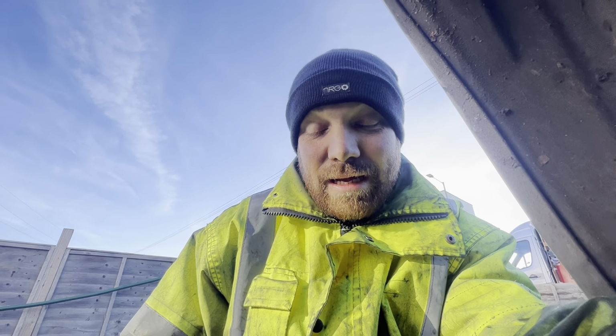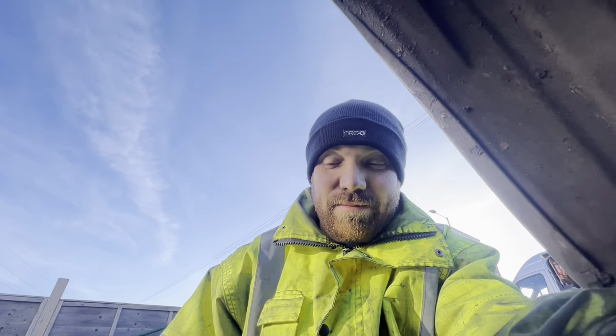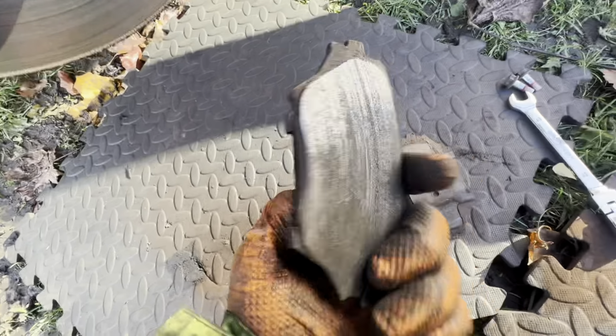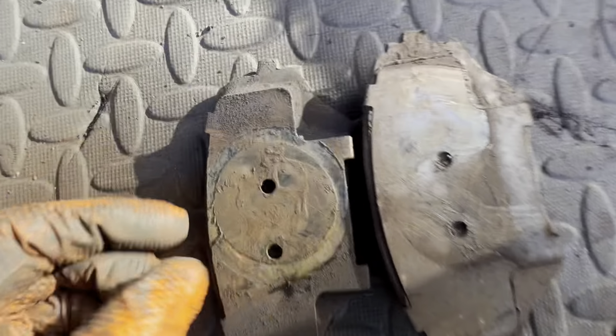Good morning, guys. I wasn't going to film much of today. It's just a set of pads and discs. I just wanted to get it over and done with and get home, to be honest. But this is a Toyota RAV4. If we have a look at the pads, obviously it's gone down metal to metal there, but see the difference there and there? They're different. Why do they have to do that? Why can't they just make them both the same shape?